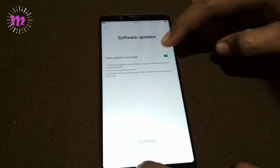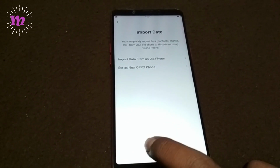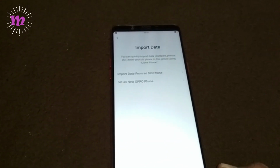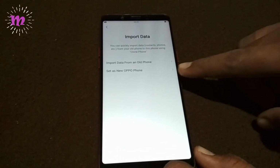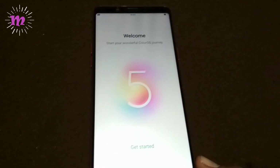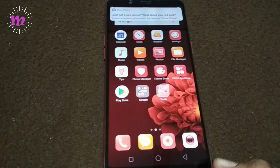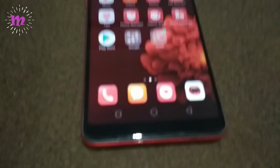And here I have switched off the software updates. And in the import data there are two things: import data from your old phone. You can import the data from your old phone, or you can set as new OPPO phone. You can select it according to your need, and here I have set it as the new phone. And here this is the welcome screen, and it is getting started. And here the phone has started, and there are different apps. And here the phone has already started, and it looks very nice.